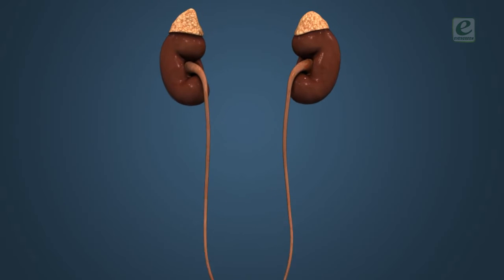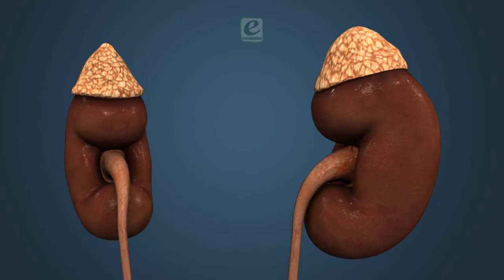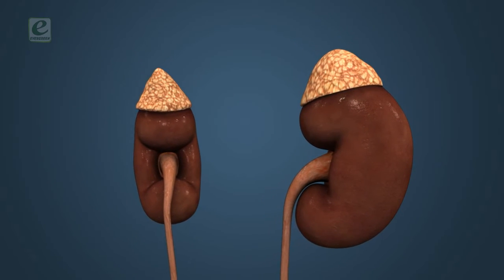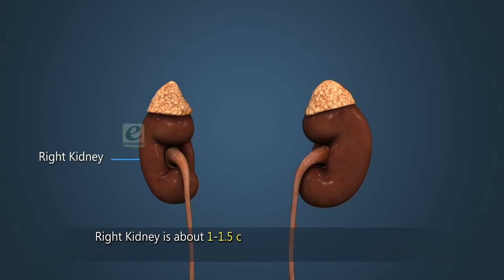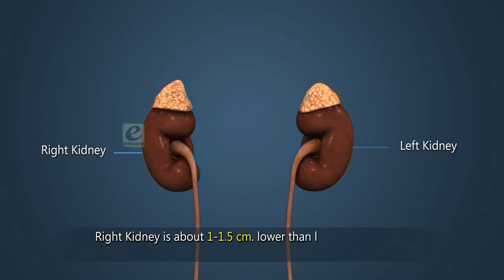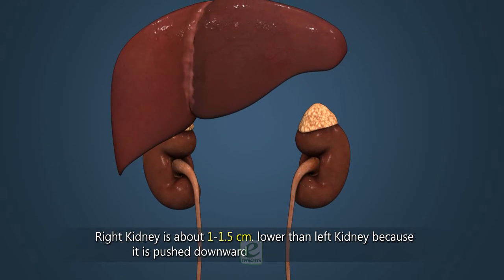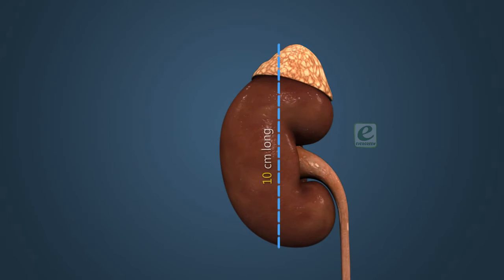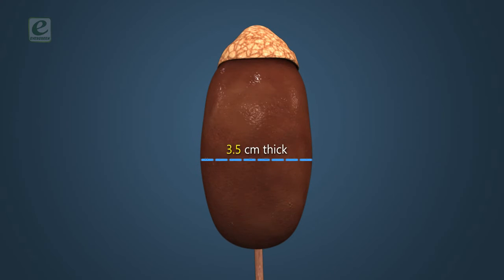The kidneys of man are reddish-brown, bean-shaped, slightly flattened organs present on either side of the vertebral column. The right kidney is about 1 to 1.5 cm lower than the left kidney because it is pushed downward by the large right liver lobe. Each kidney is about 10 cm long, 6 cm wide, and 3.5 cm thick.